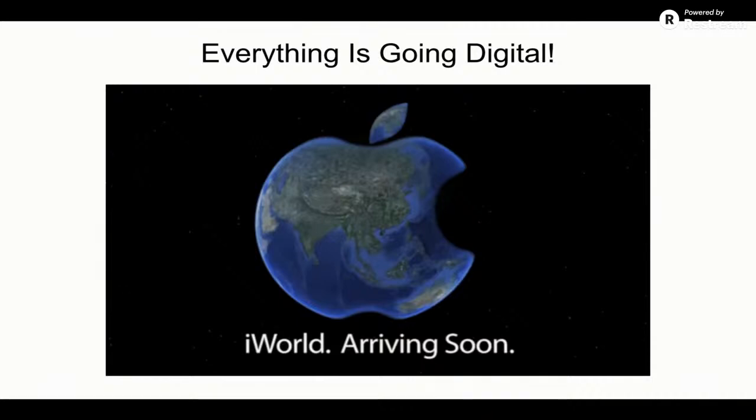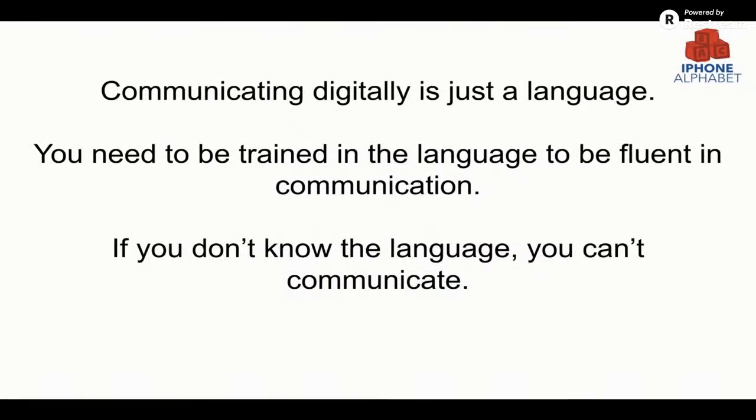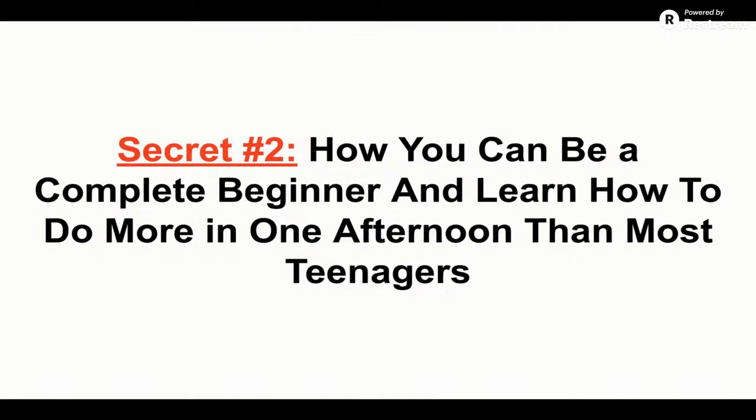Everything's going digital at the end of the day. iWorld arriving soon. I hope not, but that is the case. Communicating digitally, everyone, is just a language. Now, for languages, you need to be trained in a language to be fluent in communication. So if you don't know the language, you can't communicate. It is that simple. If you don't know digital language, you can't communicate. So that was secret number one.